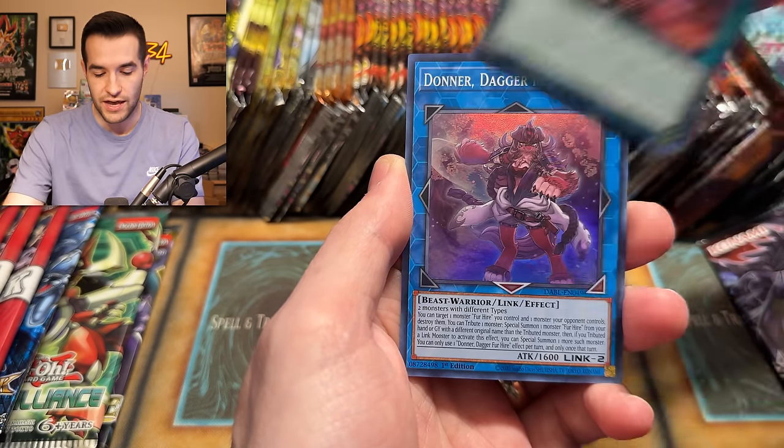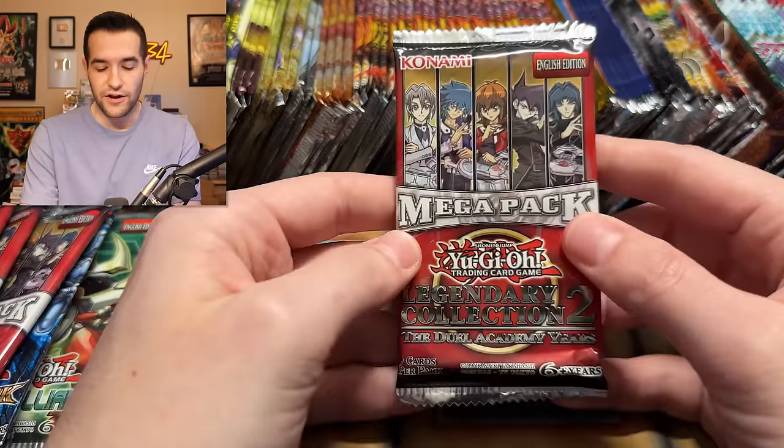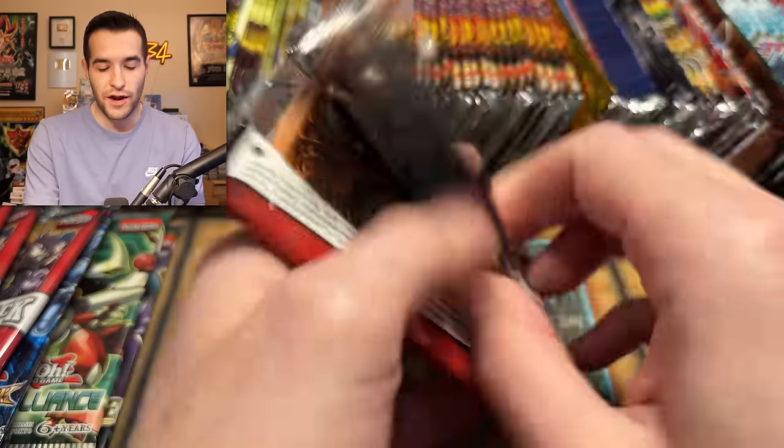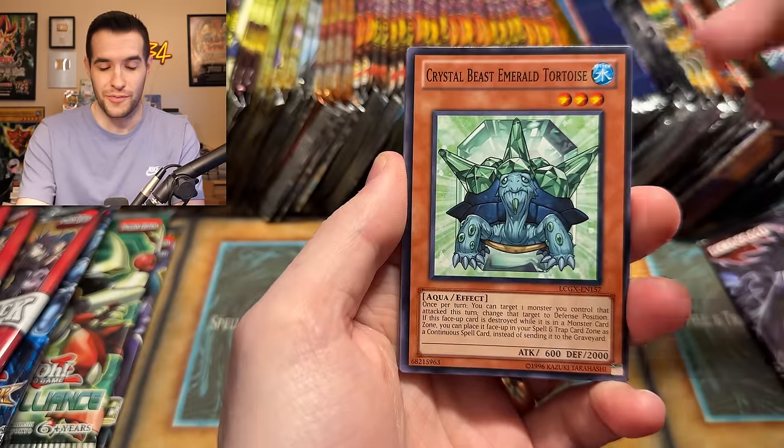We have Decision Battle, Daughter Dragon for Hire, or Dagger, not Dragger. Did I say Dragger? No, not that. All right, guys, we had to throw in Legendary Collection too, okay? We had to throw it in because it's one of our favorite sets to open. There's some really good value in here, so this is gonna help our opening get some good cards.